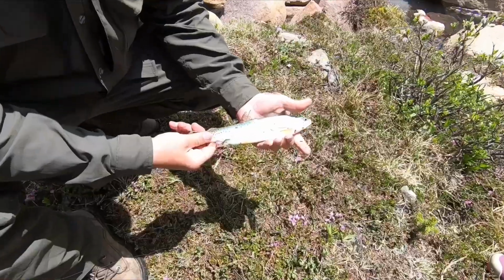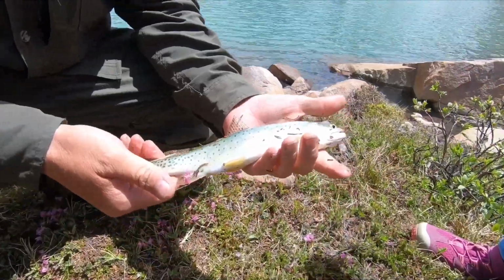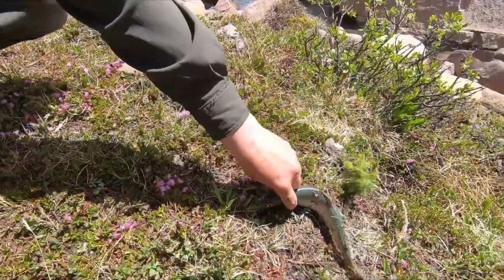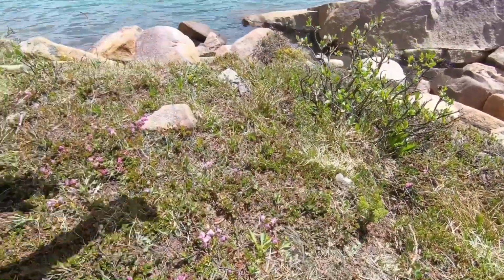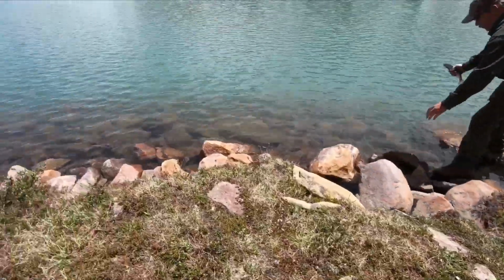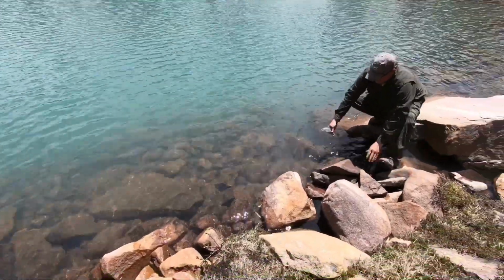Okay, there's the fish, or the first fish out of this lake. Yay! I'm not the one who caught it, but I was the one who chose the spot. Oh. All right, we need to get him back in the water. He's been out a minute. And I had one chasing my flies just over here around the corner.